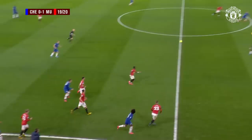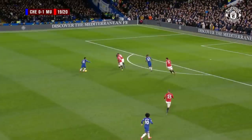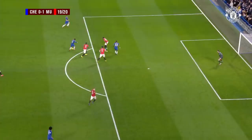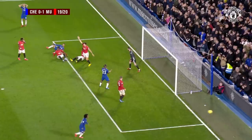Just signs perhaps that Chelsea are going to have a little spell here. Vaiz robbed by Pedro. Azpilicueta's got so much space on the outside of him. Here is Azpilicueta. And then Pedro! Heroic, heroic block. I don't understand what Eric Bailly's doing.